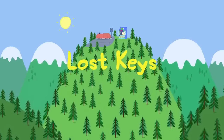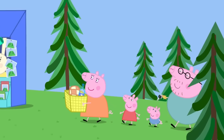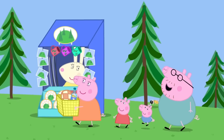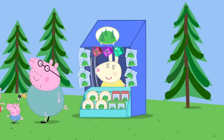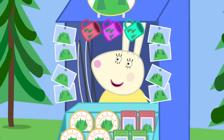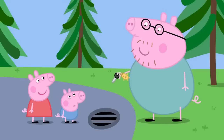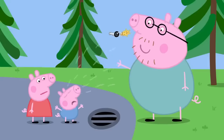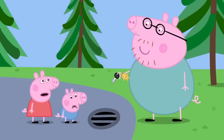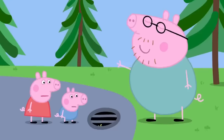Lost keys. Peppa and her family have been for a lovely day out in the mountains. Time to go home. Back to the car. Thank you for visiting the mountain beauty spot. See you again soon. No, George. You can't play with the car keys. You might lose them. You're playing with the car keys, Daddy. But I'm a grown-up. I'm not going to lose them.